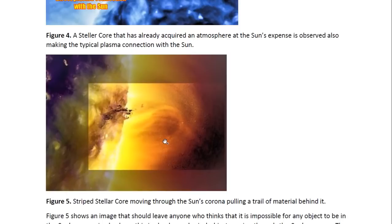We know it's a stellar core because it's so close to the sun and there are no cataclysmic events, and these objects do not respond to gravity like normal objects because of their low energy. So these objects are able to come within the sun's corona without destroying themselves and the sun.